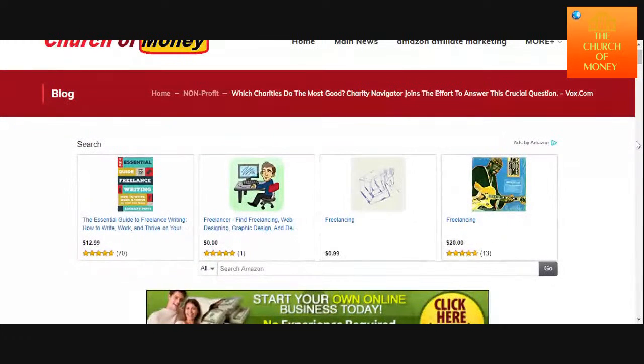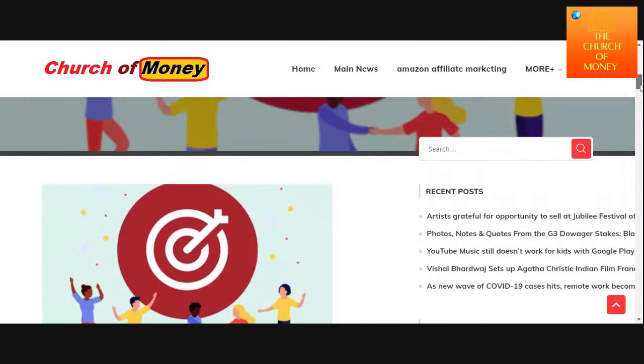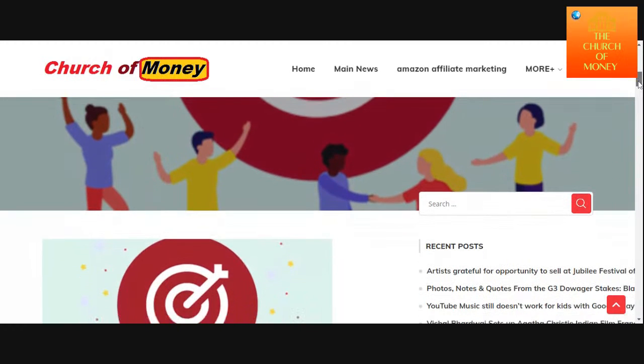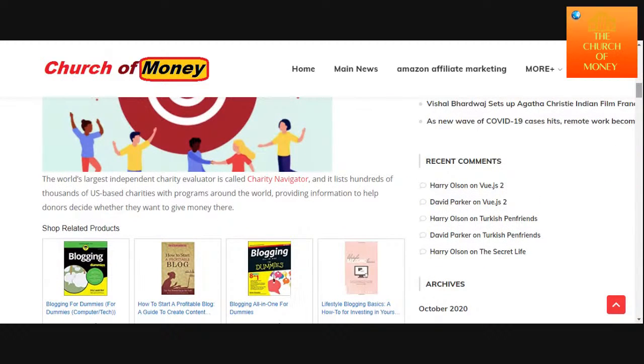Grand Rising, good afternoon. Today we're going to talk about which charities do the most good. It's a little article I'm going to read to you to help those who are seeking charity or need charity. This is an evaluator. It tells you which charities are best, which ones are actually doing what they're supposed to do, and which ones are not. This is a new tool that's been added to the charity world to evaluate which charities are actually living up to what they say they're going to do. It lists hundreds of thousands of charities.